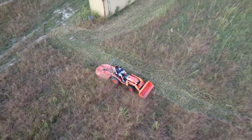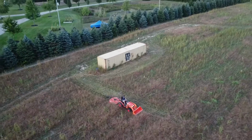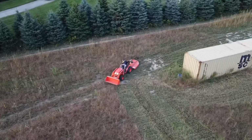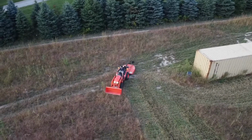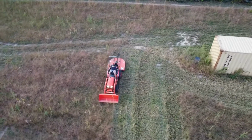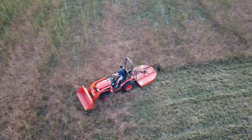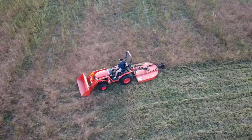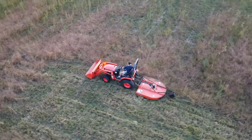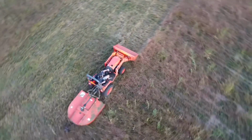A 60-inch brush hog is probably the ideal size for this tractor. A 4-foot would work as well, but I think a 60-inch, or I don't know if anyone makes a 54, would also be a good size of brush hog for this specific horsepower rating of tractor. The larger frame size allows the tractor to handle the weight a lot better. There's a lot of subcompact tractors that are rated in this 25 horsepower range, so they should be able to run a brush hog just as well, but my concern with that is mostly the weight of the brush hog.